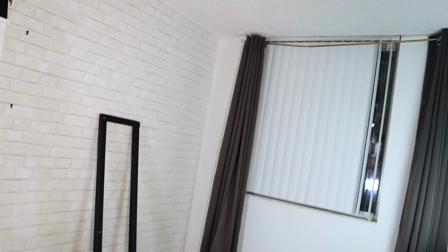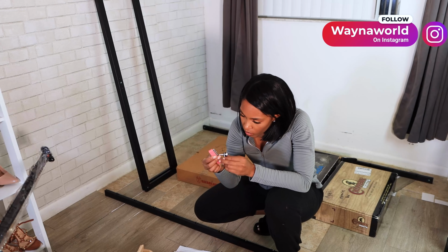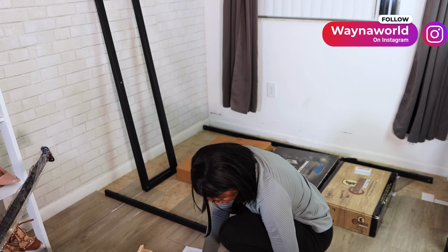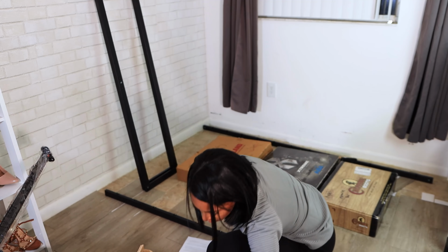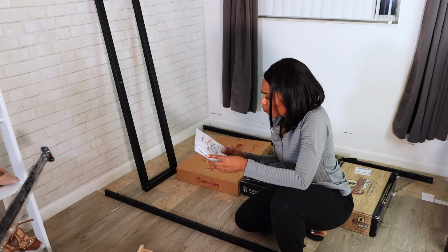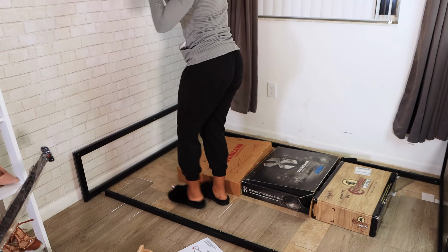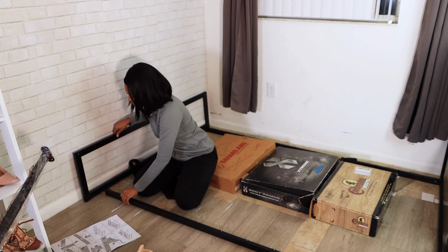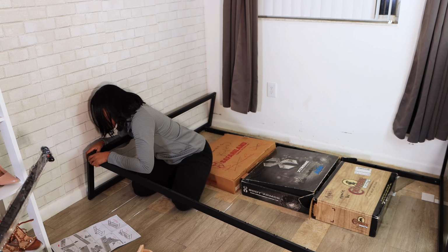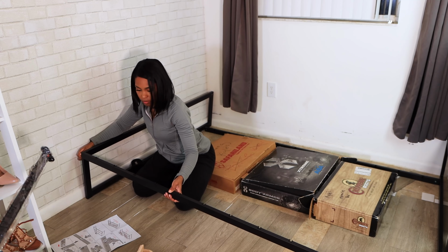So basically this bed is from Amazon, and I put it together. This one actually took a nice amount of time, although you guys won't think so because I speed everything up, but it was very easy. You just line each of the steel or metal pieces to the numbers. So like this corner, it would be like 1, and then the bar would say 1, so you know where it goes. And then I just repeated that process with all of the other pieces.